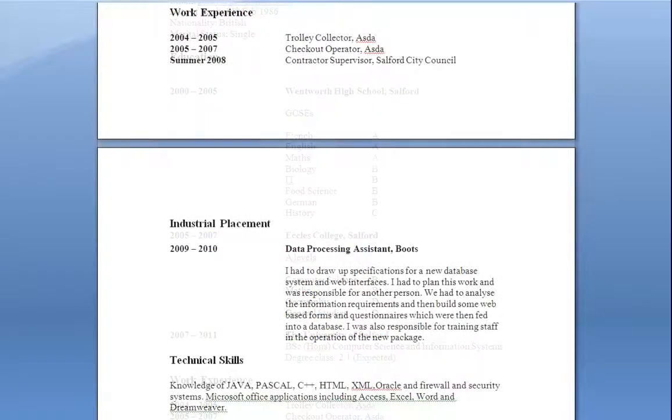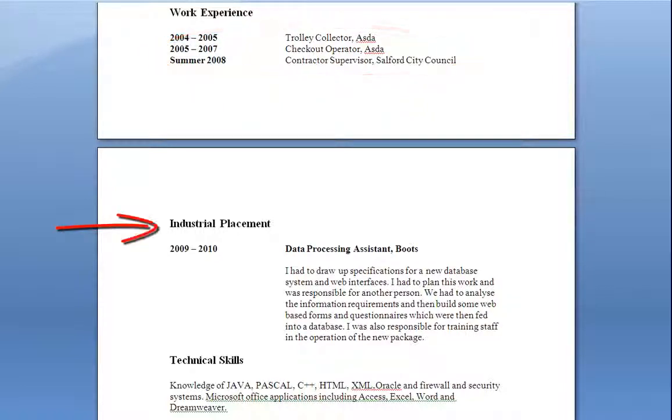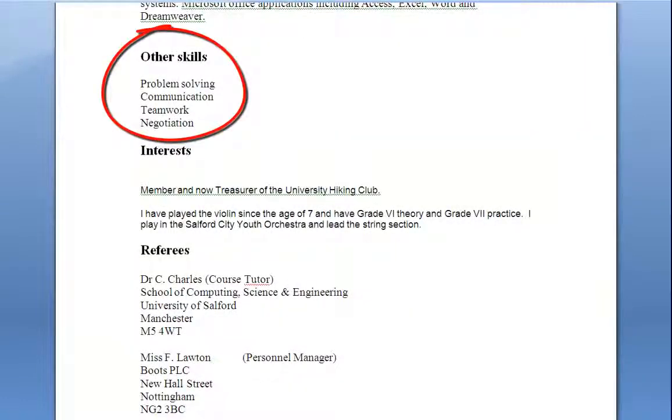Work experience could be presented in a different order, and more could be made of his part-time and summer work experience. These are great vehicles to demonstrate skills to potential employers. His industrial placement is highly relevant to his next step, so really this needs to go on page one. Same again for technical skills. The skills section itself is very superficial, and at this point is adding very little to his CV.